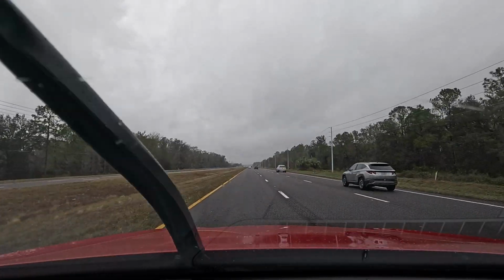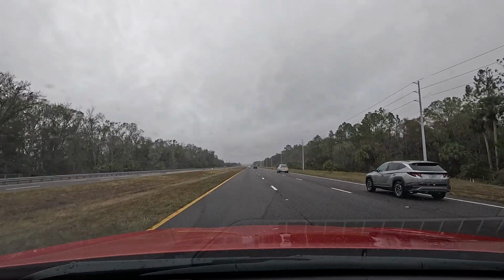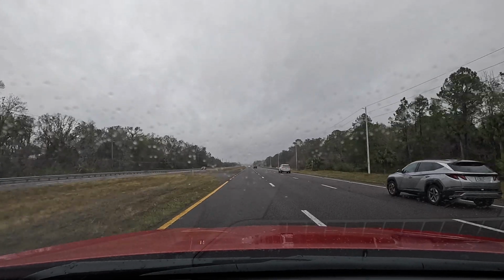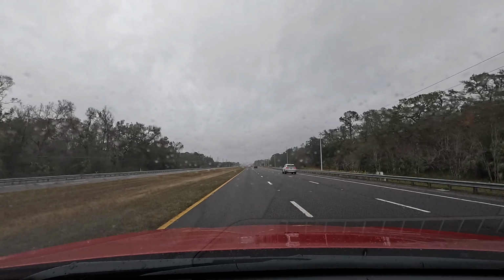Plus, we don't even have a 10-inch screen. I mean, I get it, it fits. It's not over the top, but at least integrate it into the dashboard and maybe clean up some of this gloss black materials. But as for an everyday drive, butter smooth.